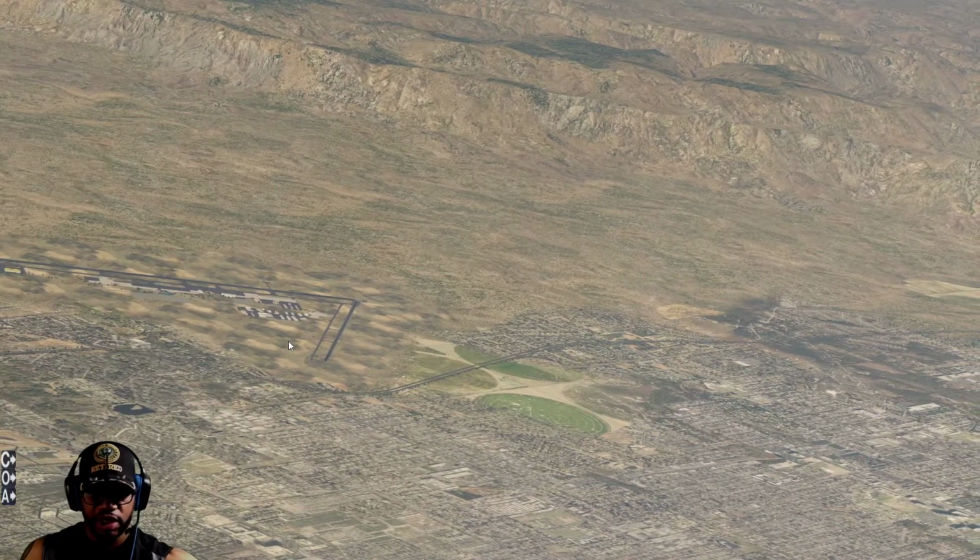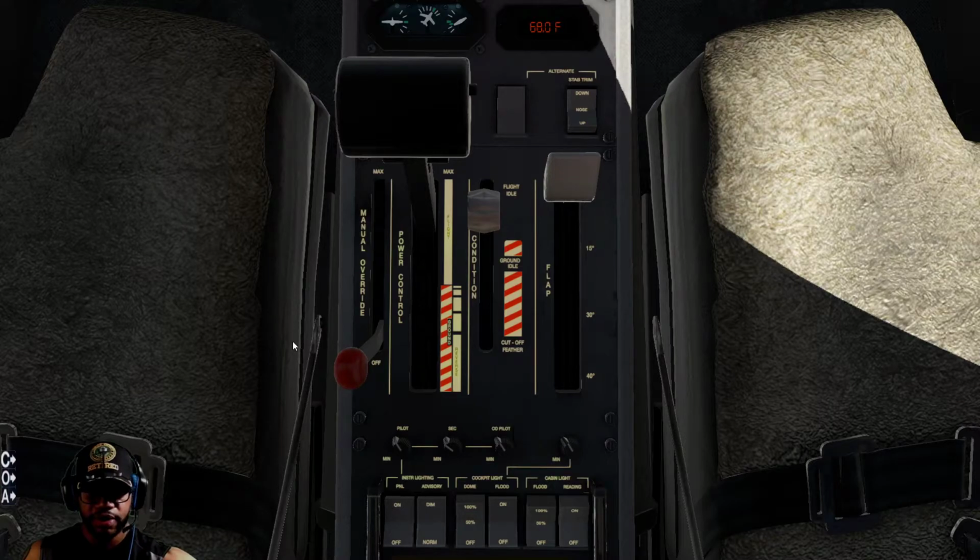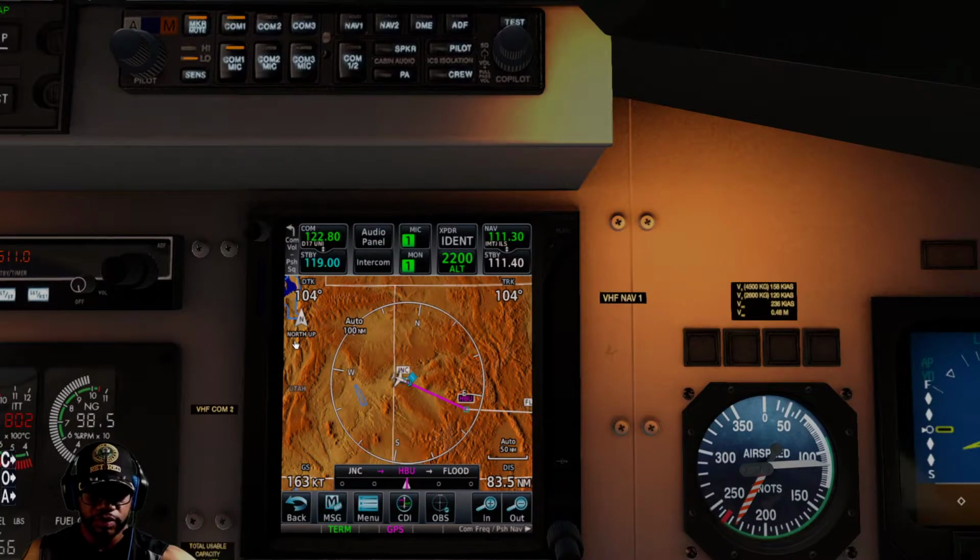Let's check our location on the GPS. Oops, wrong one. And as you can see, we are still direct to Blue Mesa, and we've got about 83 nautical miles until we get to Blue Mesa. Then from Blue Mesa we go right into our arrival, which we'll be talking about shortly.